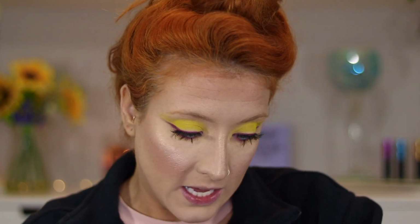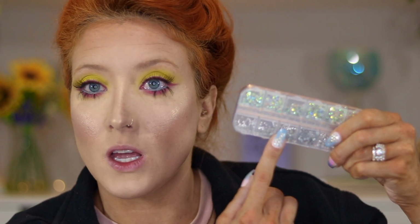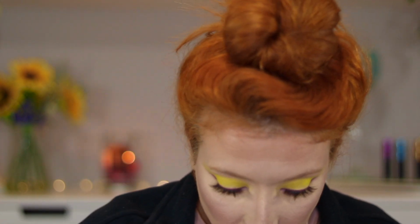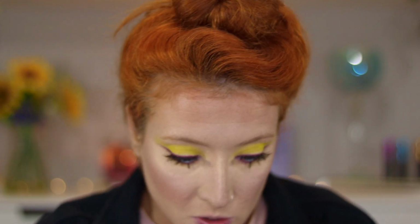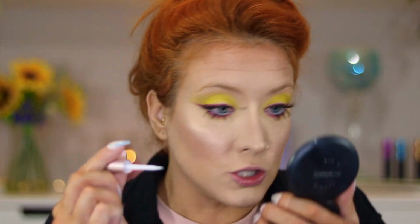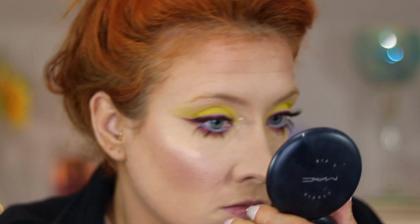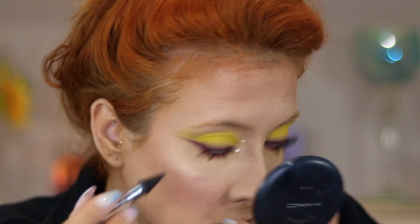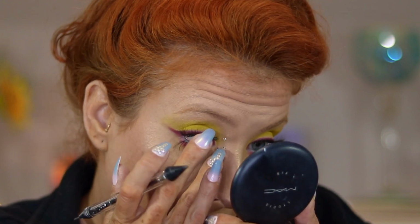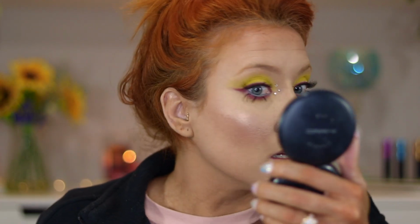Then I actually think I'm gonna take some jewels because this is just gonna be extra. I think I'm gonna use these two, and you guys know the jewels I like, I will most likely link them down below. So let's just put some jewels on too. Alright, I like it like that. It is pretty just on the inner part like that.